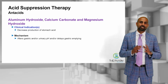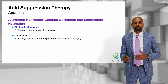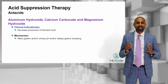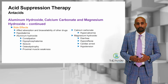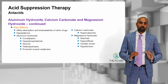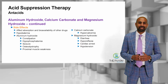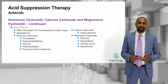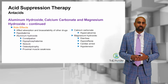All of these antacids decrease the production of stomach acid, and they do that by altering the gastric and or urinary pH and or delaying gastric emptying. They affect absorption and bioavailability of other drugs. They can lead to hypokalemia. Some specific side effects you should know: aluminum hydroxide has a strong constipation effect and can cause hypophosphatemia. It can also cause seizures and osteodystrophy, as well as proximal muscle weakness.